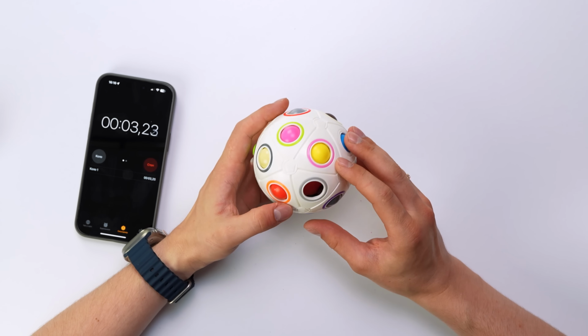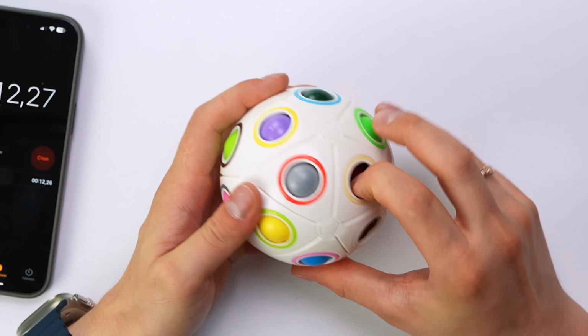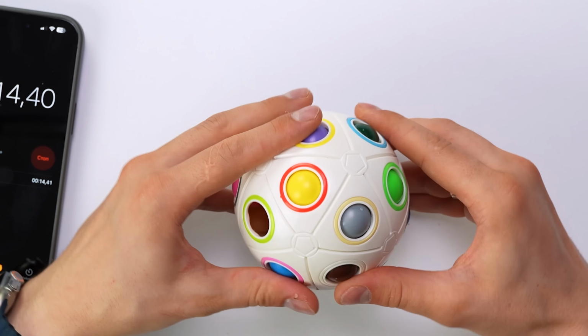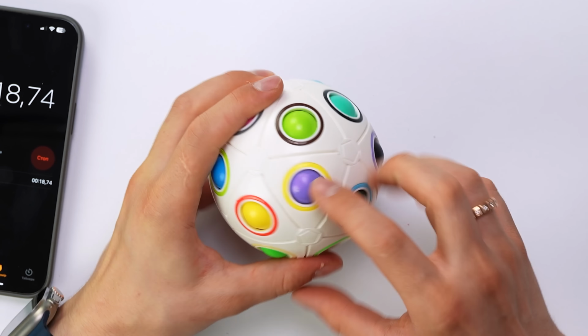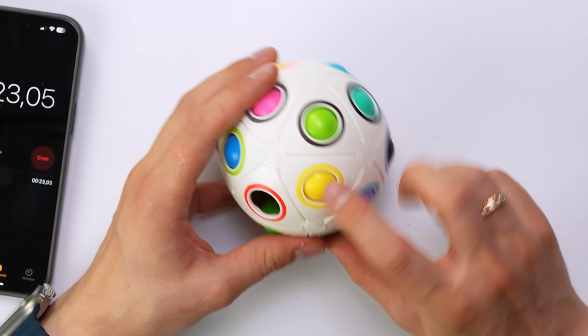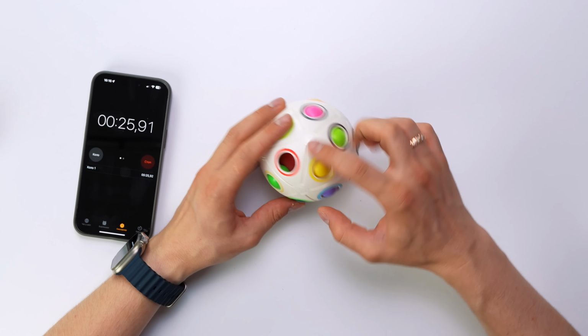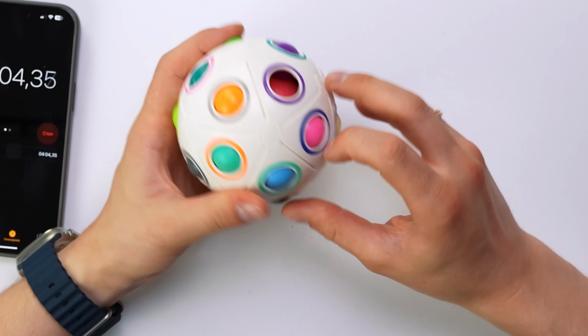Start. Let's start, well, with my favorite yellow color. Let's put it here. The problem is that we have to do quite a lot of unnecessary movements, like this, to put one ball in the hole. Yes, yellow coincided. Okay, I think we will move layer by layer. Oh my god, a lot of unnecessary movements.